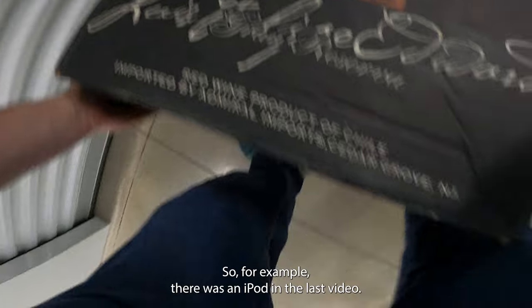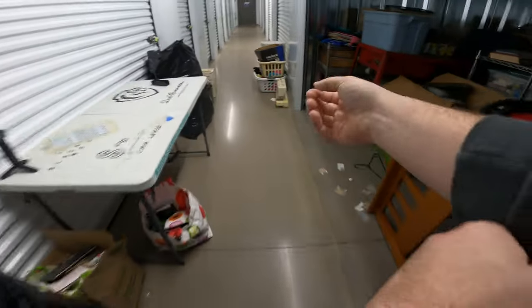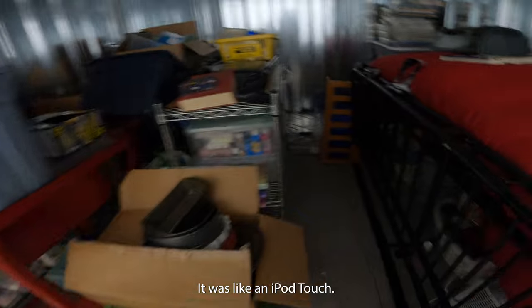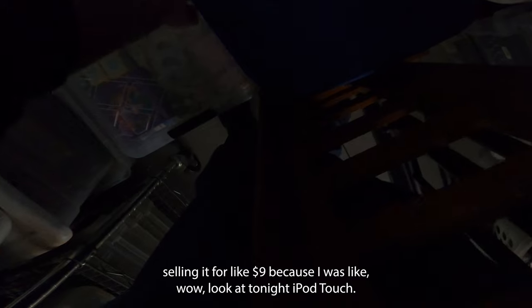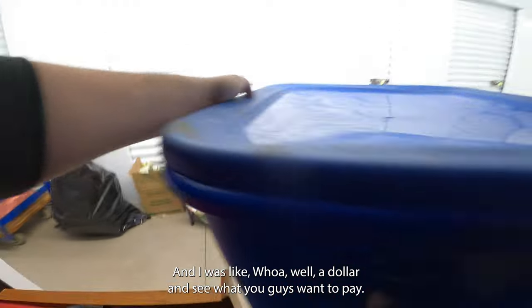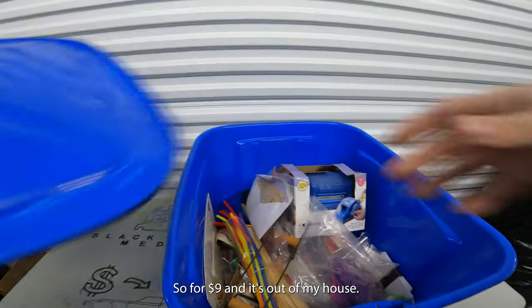So, for example, there was an iPod in the last video. It was like an iPod Touch. I think it was newer, might not have been newer, but I ended up selling it for like $9. Cause I was like, oh wow, look, it's an iPod Touch. And I was like, well, we'll start at a dollar and see what you guys want to pay. Sold for $9 and it's out of my house.